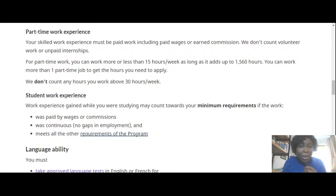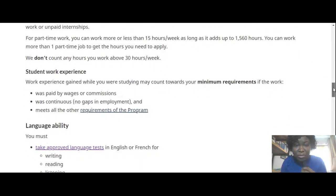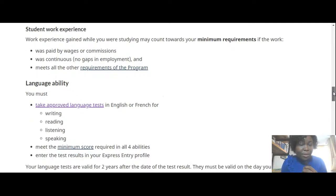Okay. So your working hours must be more or less than 15 hours per week. You can't do below 15 hours. You will not be qualified. Then for student experience, make sure it was paid and continuous. If you are a student, please click on this button, requirement of the program if you are a student, to know that you are qualified.